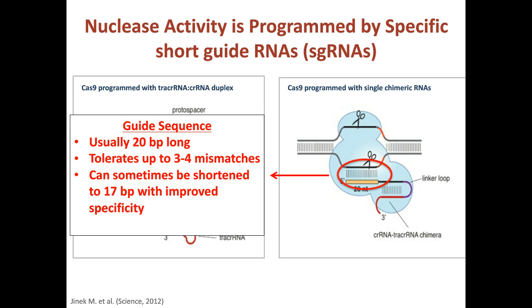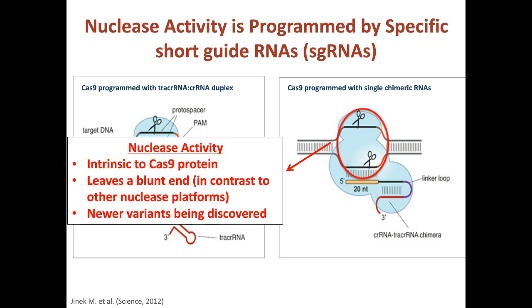The nuclease activity, the activity that actually creates the double-stranded break, lies within the Cas9 protein itself. It leaves a blunt end in the DNA, and this is slightly different than the other nuclease variants. And there are multiple new Cas9 variants being discovered continuously. These include natural Cas9 variants from other species, and now increasingly scientists using protein engineering to design novel, non-natural Cas9 variants that have different properties that may be useful to us in the future.